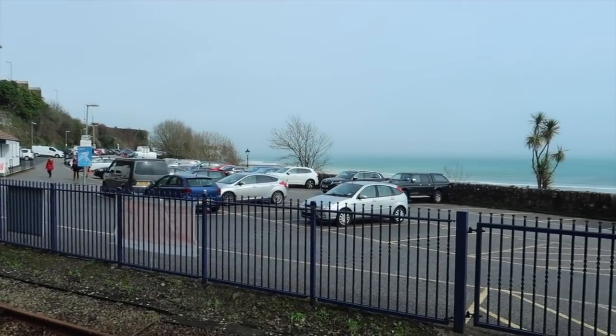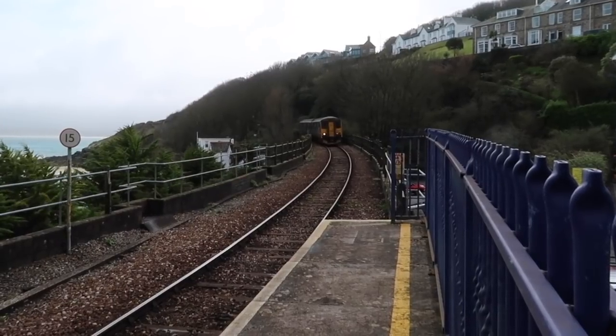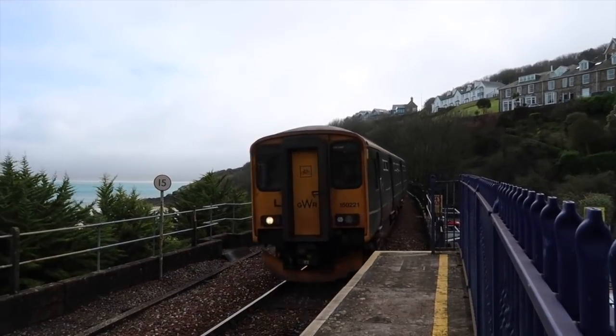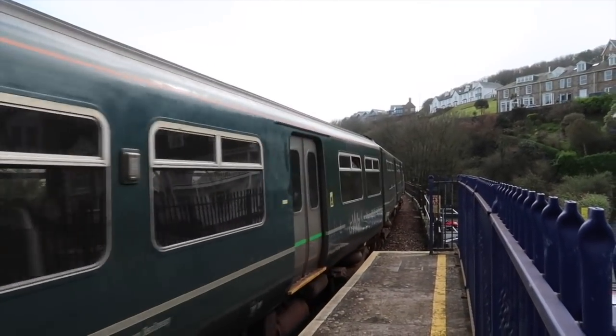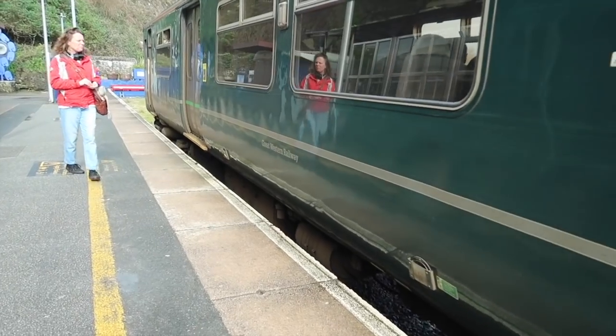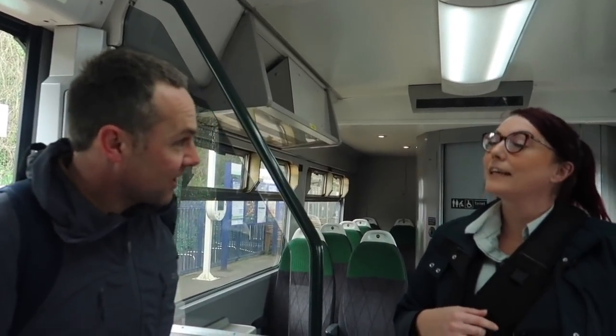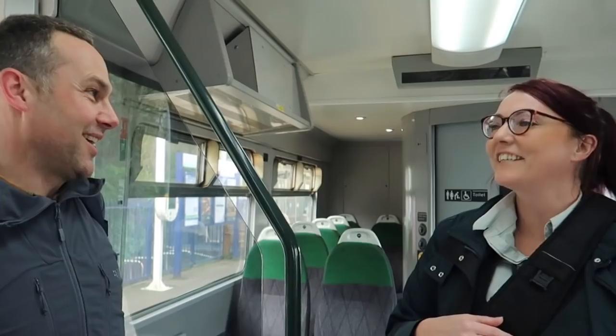£4 for two tickets. That's pretty good, isn't it? Yeah, on probably the prettiest train line in the UK. Thank you. We're on a nice branch line.